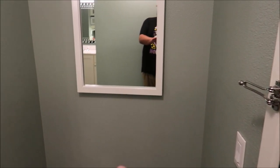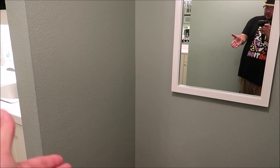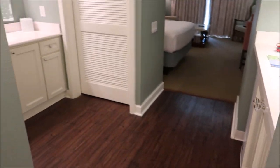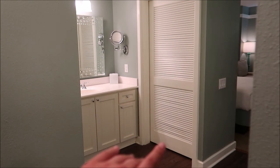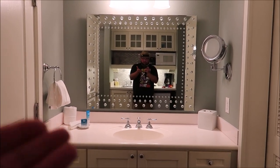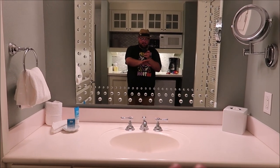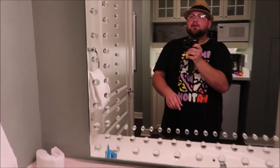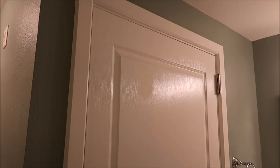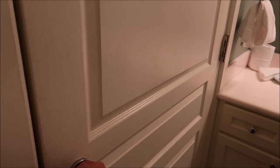And also when you first walk in, it seems a lot more spacious because they have these little spots where usually there's a wall that just goes like this. And then also it has an open bathroom, which makes the room look a lot bigger. Speaking of bathroom, I really like this little sink area here. I like this mirror, all these little bubblies. A privacy door also lets you handle your business in private.